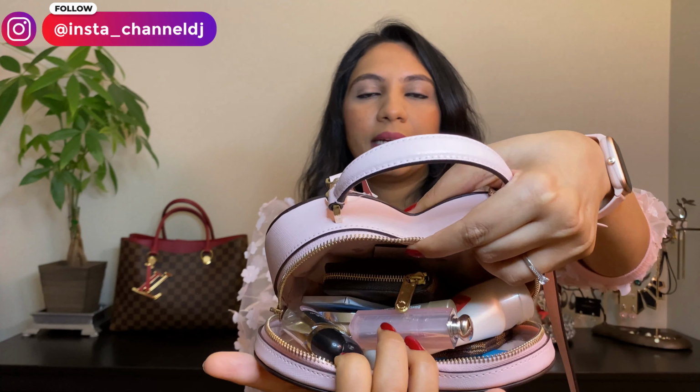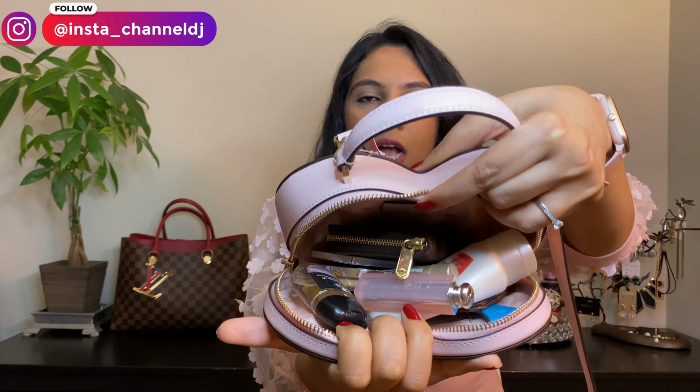So there's that. It's kind of falling out because I'm tilting the bag, but it's really not falling out or anything. And then I have my sanitizer, of course, very, very important. So that goes in there. And then the last two things I have are my lip products. So I have two lip products here, which I'm gonna slide in there. So that's basically what the bag looks like in a nutshell.